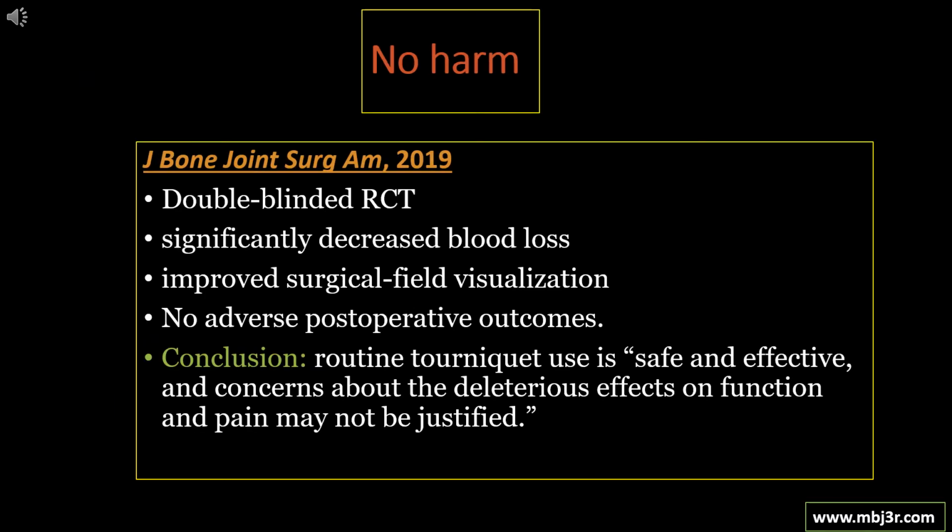Another prospective double-blinded randomized controlled trial published in JBJS 2019. In this separate double-blinded RCT, authors found that tourniquet use significantly decreased blood loss and improved surgical field visualization without adversely affecting post-operative outcomes. These authors concluded that routine tourniquet use is safe and effective, and concerns about the deleterious effects on function and pain may not be justified.